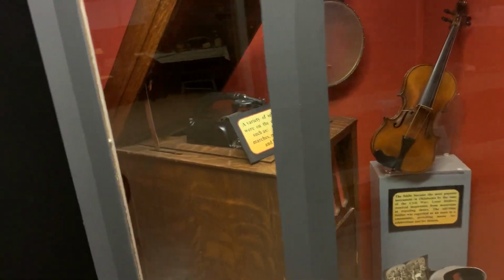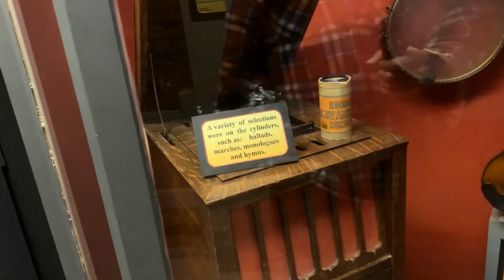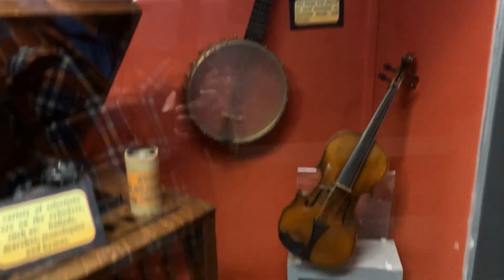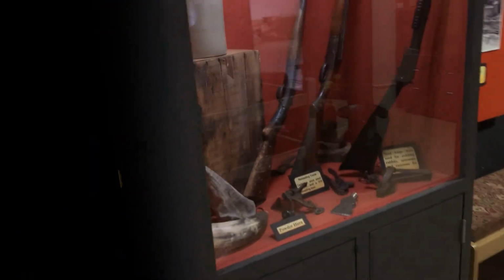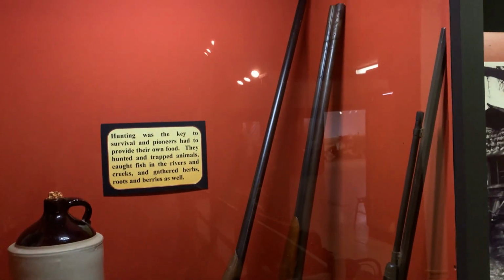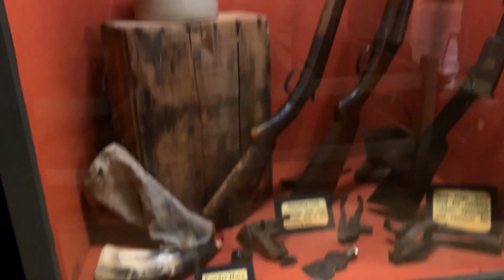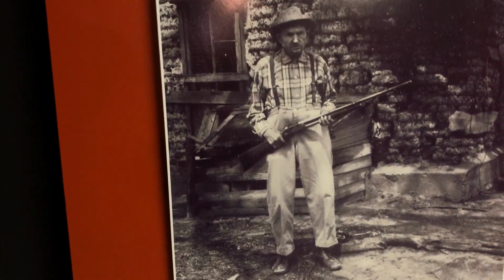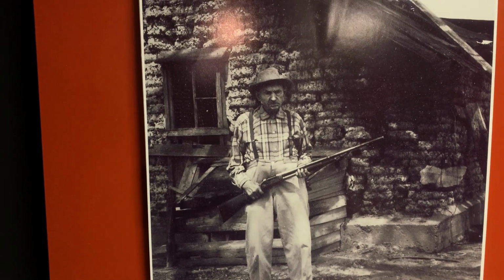There's some old music here, guys. Old player. Old guns. There he is, right by his house. That's fun. Marshall McCauley.